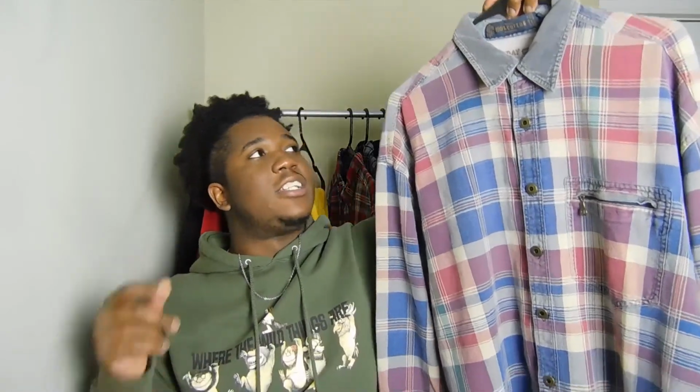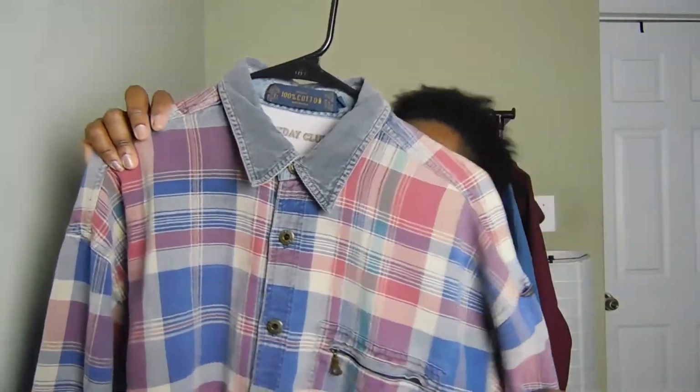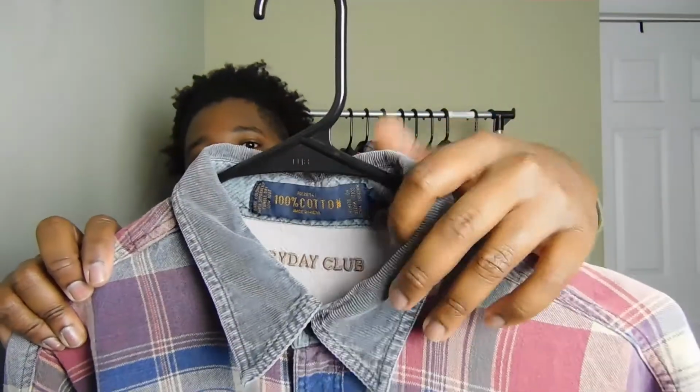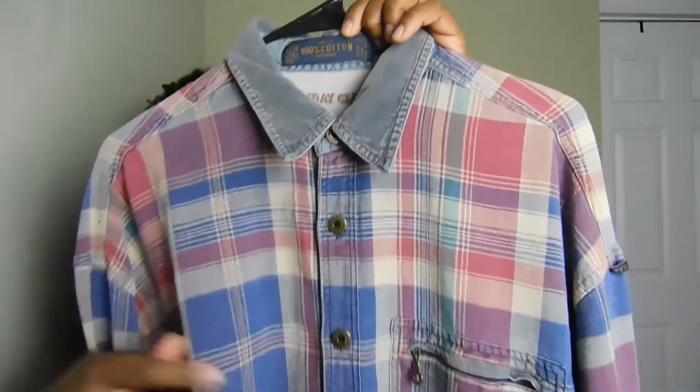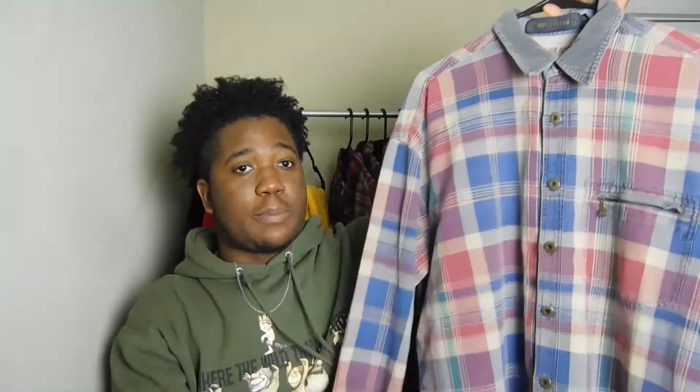Now, we are getting to the flannels. I wasn't a big flannel person about a year ago, but now I've started to buy more and more flannels. And this is one of the first ones I ended up grabbing at the thrift. As you can see, it has this nice little blue, red, and sail theme going on. On top of that, it also has the little corduroy collar with the little hits of the metal buttons and this little metal zipper right here for the pocket.